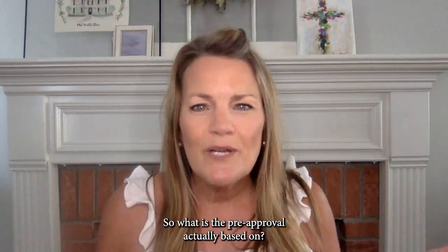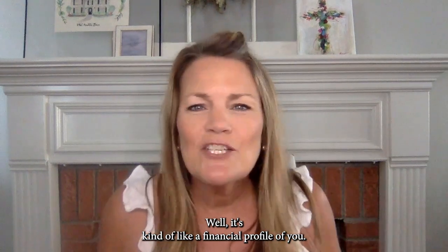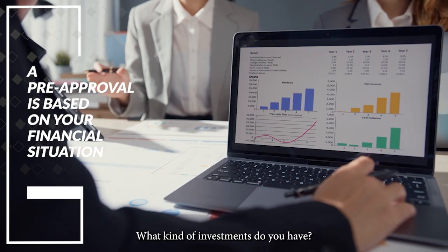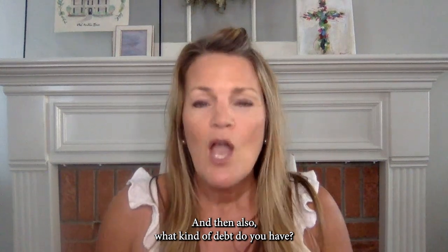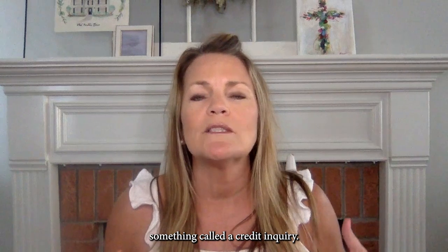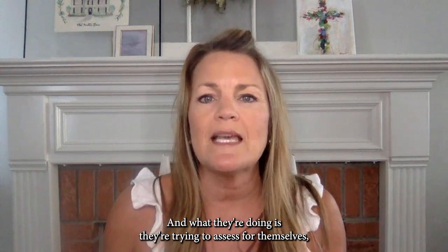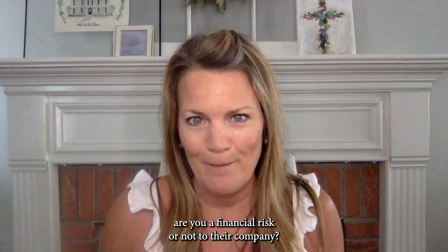So what is the pre-approval actually based on? Well, it's kind of like a financial profile of you. It is how much money you make, how much money you have in the bank, what kind of investments you have, and also what kind of debt you have. When you give this information to the lenders, they will pull something called a credit inquiry. This is called a hard credit inquiry, and what they're doing is trying to assess for themselves, are you a financial risk or not to their company?